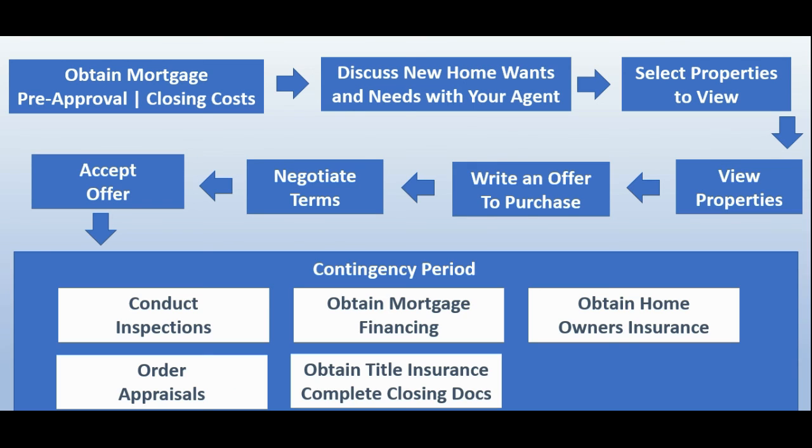Another step that you need to take is obtaining title insurance and completing the closing documents. So you're going to work with a settlement or title company to make sure that your title's clear. They're going to make sure that the transfer of the property into your name and you taking possession of it is all good. So there are some documents that you'll need to do there.